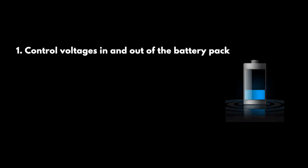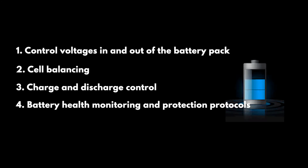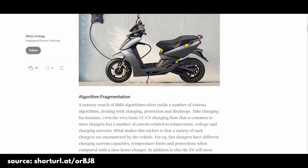So its main functions would be to control voltages in and out of the battery pack, cell balancing, charge and discharge control, battery health monitoring and other protection protocols, and finally to control the battery temperatures. So these are all the basic functions that a BMS is able to perform. More like a human brain, it tries to keep the battery working at its optimal performance levels at all times using a few algorithms.